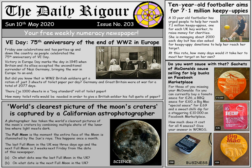Germany and Great Britain were at war for a total of 2,077 days. So how many toilet rolls would be needed to give a British soldier his full quota of paper? Well, first of all, we need to work out how many sheets he needs in total. So it's basically going to be 2,077 lots of 3 sheets because the soldier needs 3 sheets for every day. So we need to do 2,077 times 3 first of all, which is 6,231 sheets altogether.